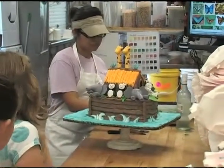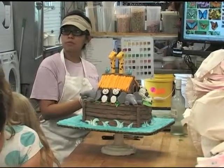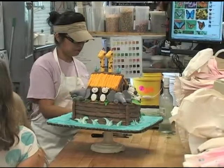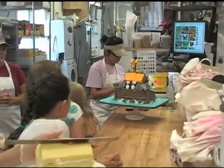And piping is what you use to do the, that's with the bags, right? Yes. And say, on the top of a cake that has flowers, that's how you make the flowers, correct? Okay, all right. Girls, I expect you to be able to do that.